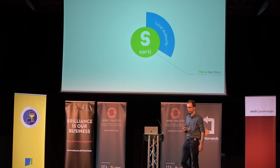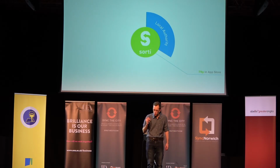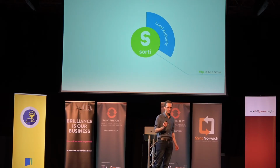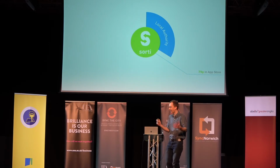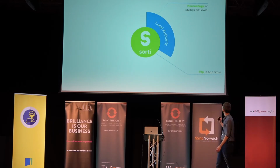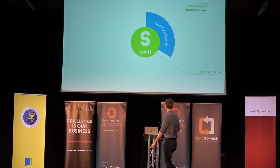The first being local authorities. Would you believe me if I told you a 2% increase in recycling rates in Norfolk alone would realize savings of £1.4 million? Plus, you can sell the stuff you're not throwing away in landfill for more cash. It's free money. That's what we're going to tap into. We see a percentage of savings achieved by local authorities using our app.